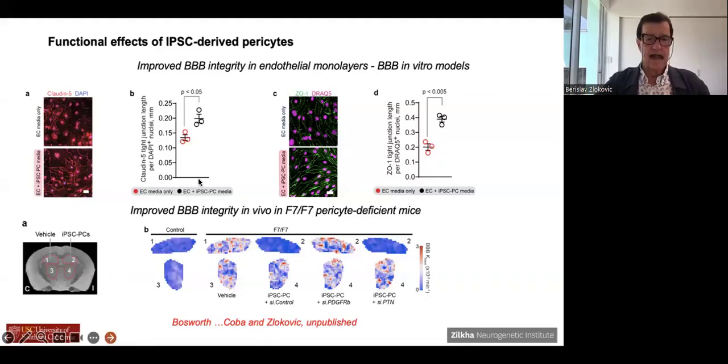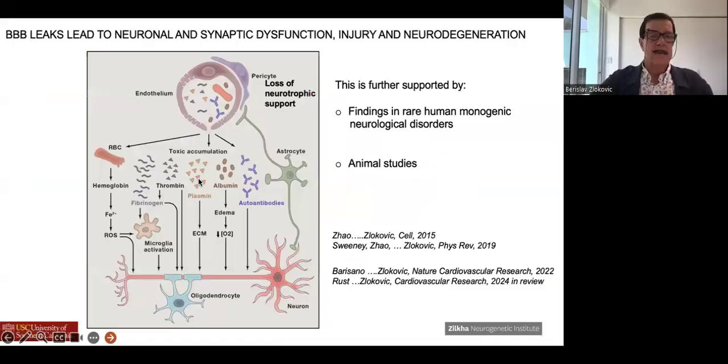So now the BBB leaks lead to neuronal and synaptic dysfunction, injury due to degeneration. It's shown by many studies. And there are a number of molecules such as red blood cells and toxic iron species, such as fibrinogen that activates microglia, such as thrombin that is directly neuron toxic, and accumulation of plasmin and also albumin that activates astrocytes and formation of antibody. That all happens when the barrier is open, as well as loss of neurotrophic support.